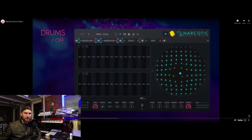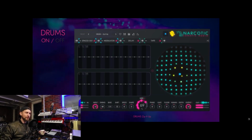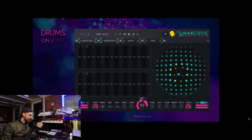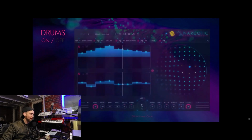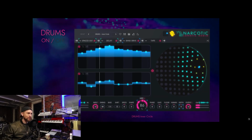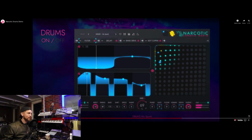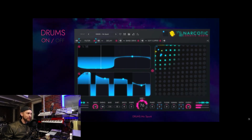So that's your dry audio there. Here we go. That's cool. That's nice. Here's another preset. That's mad. Yeah, there's a lot of movement on this one.